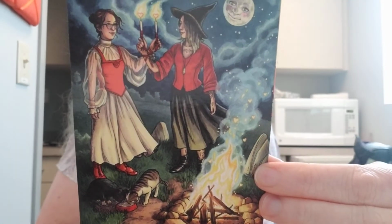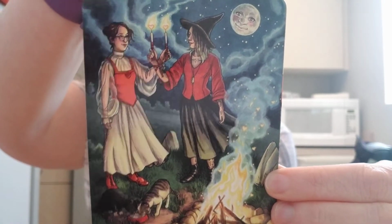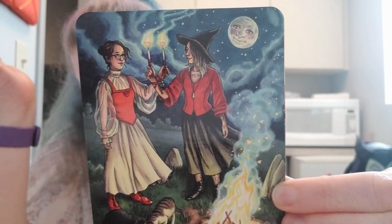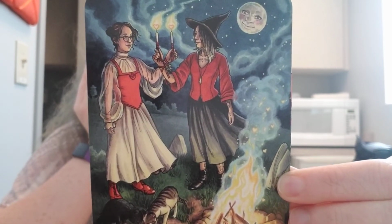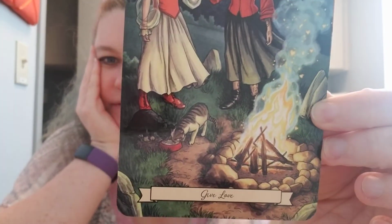Give love. Oh, I love it. Beautiful. The moon face, which, okay, let's be honest, that's a little creepy, but it's all right. But I love they're coming to profess their love, the flames making hearts in the fire. And then we've got two kitties who are professing their love too.